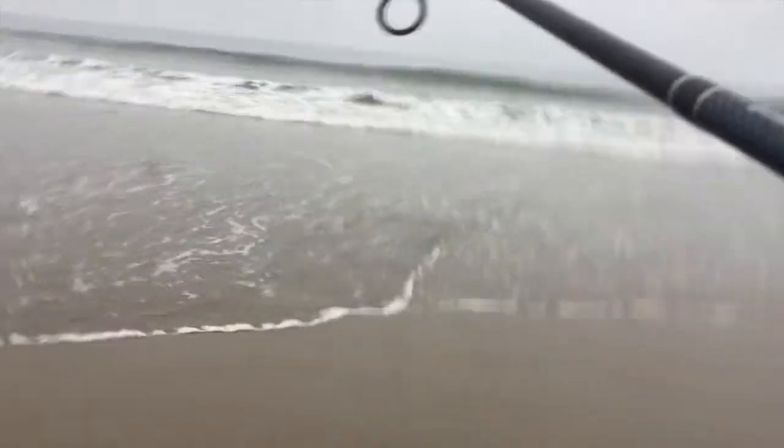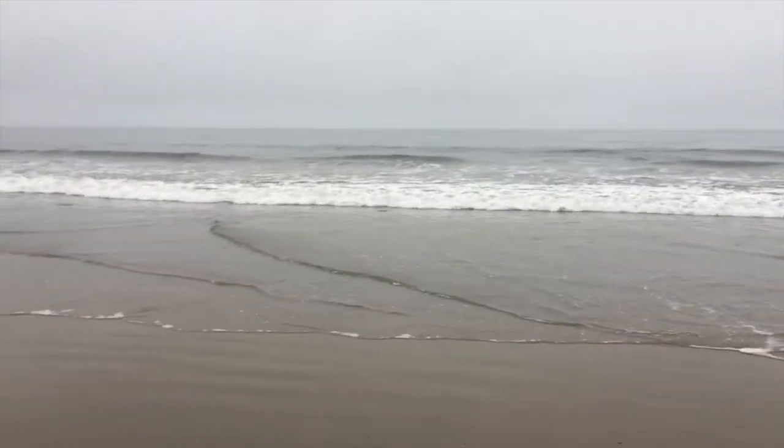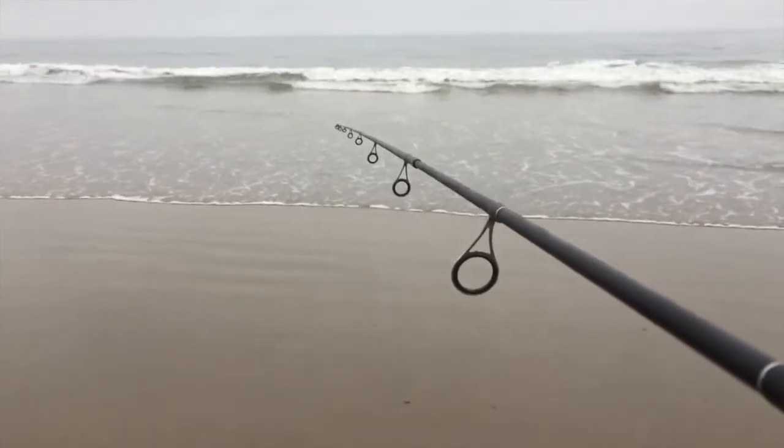And I gotta keep fishing. But dude, they're right in front of us. Do you see them? Right in front of us. I can't believe it. There's a whole pod of Corbina right in front of us. You can see them. Okay, this is gonna make for a good fishing video if I can hook one right now.